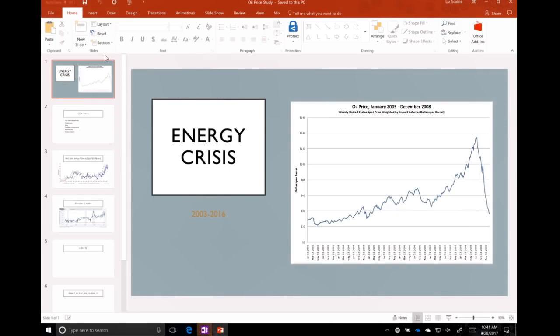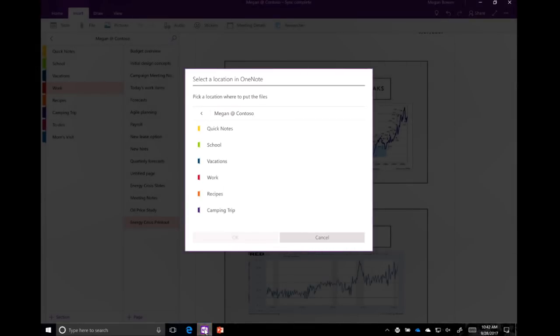So I'll hit print, and then OneNote starts flashing. It'll ask me where I want to put this page. I'm going to put it in my work section. Again, you can put it wherever you want. If you're a piler like Scott, you can just put it in Quick Notes and search for it later. But I like to stay organized.